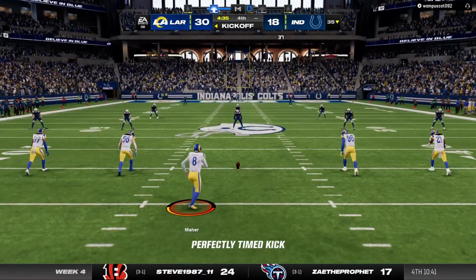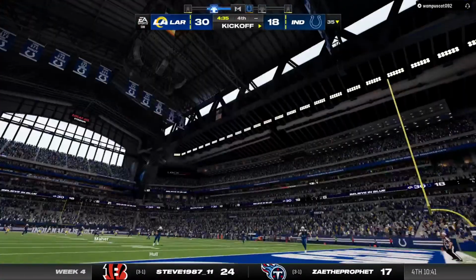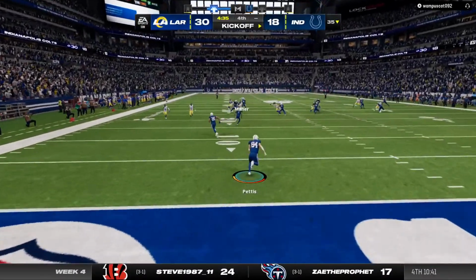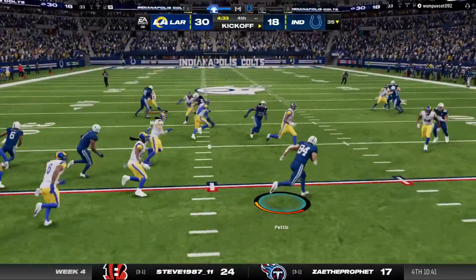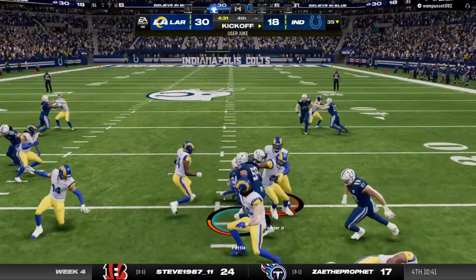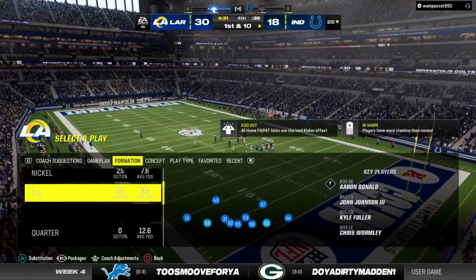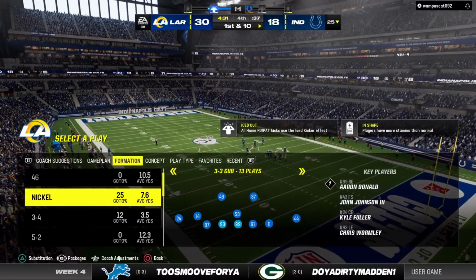Following the touchdown, here's Marr to kick it away. Dante Pettis now from his end zone. And they'll get him down right at the 25-yard line, so the same result, and he opted for the touchback.